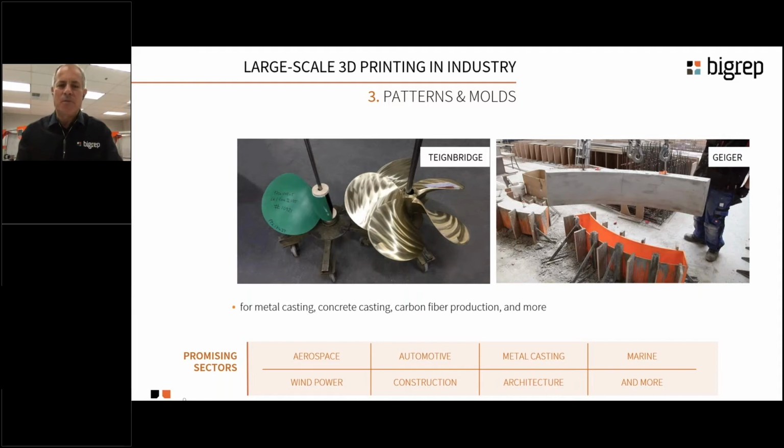Then what we have here as a note, but we don't have an example of it, is carbon fiber production. So you're able to make a pattern for carbon fiber assembly, and again, use that to make very light carbon fiber parts in a very efficient way. Again, our customers that are using our large-scale printers in industry for patterns and molds cross the full gamut of industries: aerospace, automotive, casting in marine, wind power, construction, architecture, and many more. It's really any industry that wants this customization can use a large-scale printer for this application.